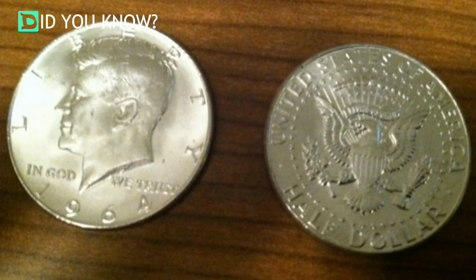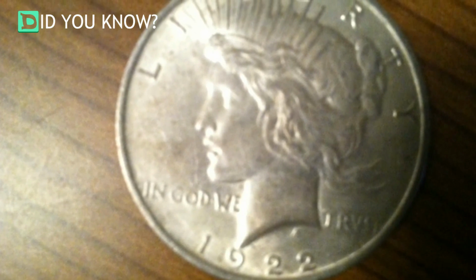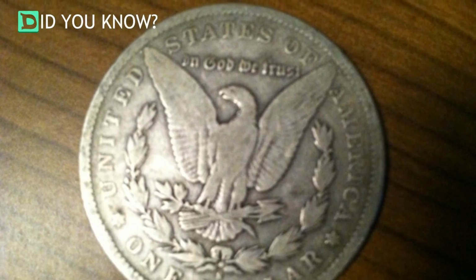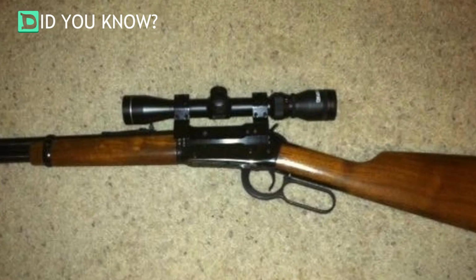My dad used to collect these half dollars for my brother and I when we were little. 1922. Wow, this coin's really been through some history. The designs on these coins look very old and give them a very antique feel. That's a really nice looking 30-30. Lever actions are the best.